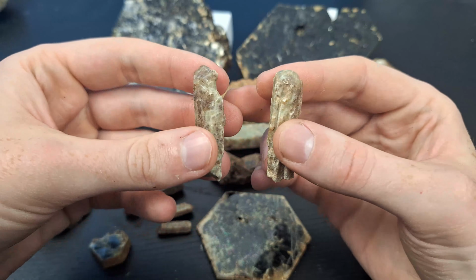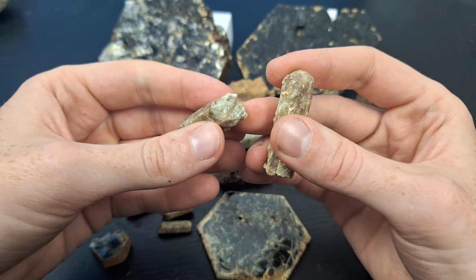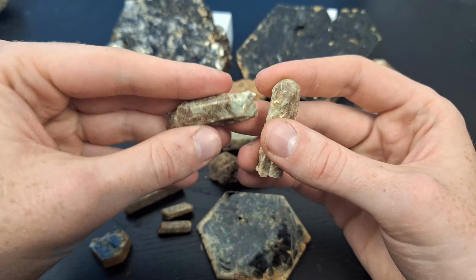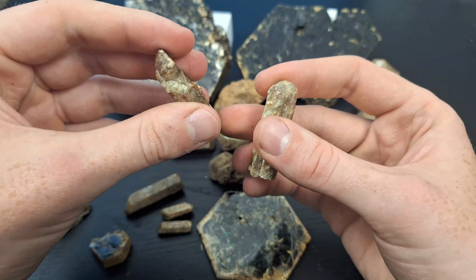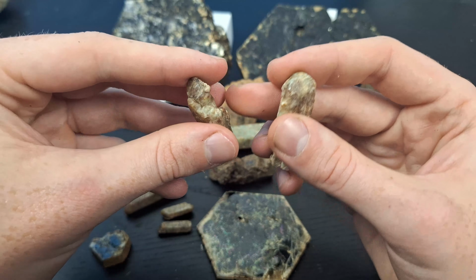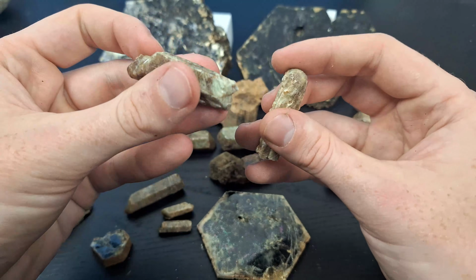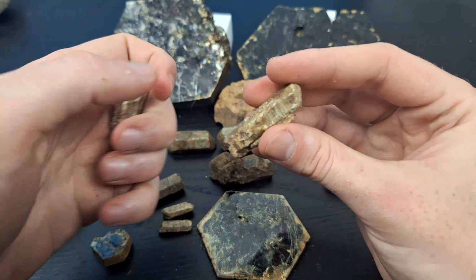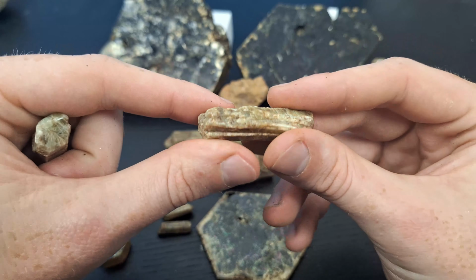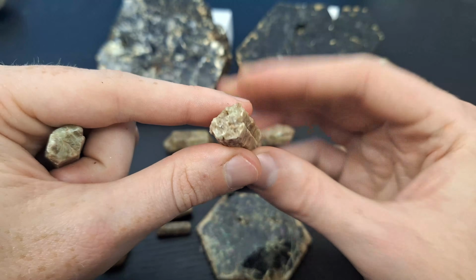Here are a couple more interestingly shaped terminated apatites, double terminations. You can see this is actually 2 crystals that have grown together. So you got these 2 terminations on this one side. The termination's a lot lumpier for the one, but it's actually 2 crystals that have grown together, fused, and they're both double terminated. This is another example of an apatite where there was a break and it started to reheal.